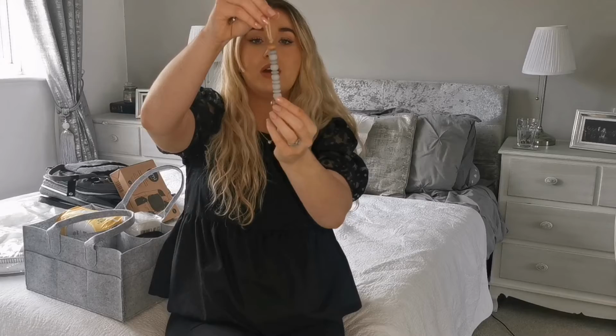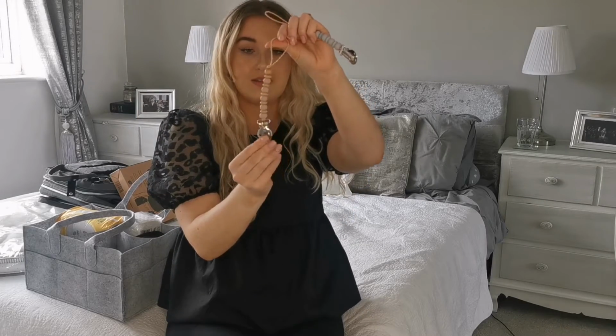These are so cute. These are from Sienna Designs. Again, I'll link them below. I found them on Instagram. These are a silicone type bead, and I think they're beautiful. The clip on the bottom is just stunning, and they do different versions, but these are slightly shorter because they're ideal for newborns. So I've got 2 of them.